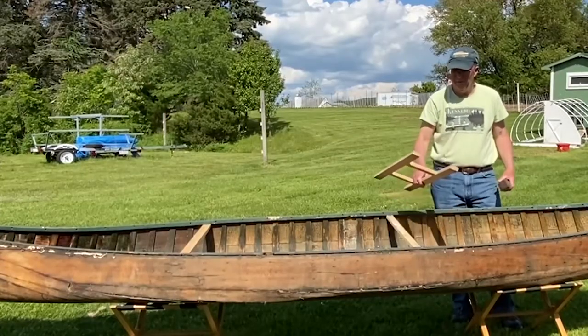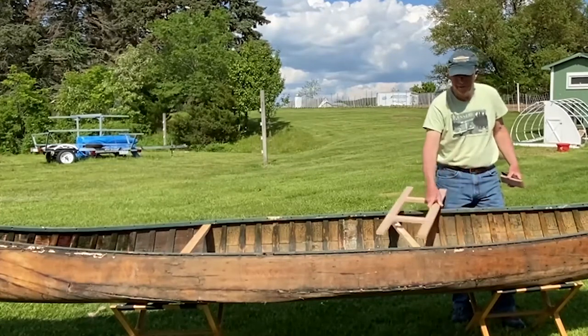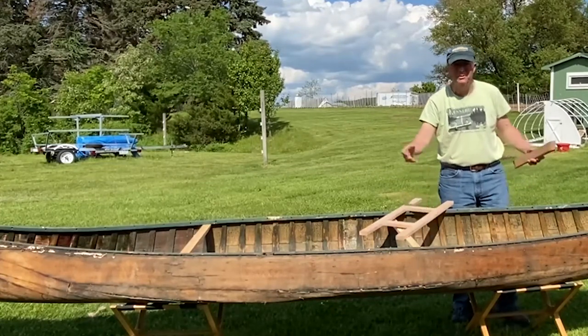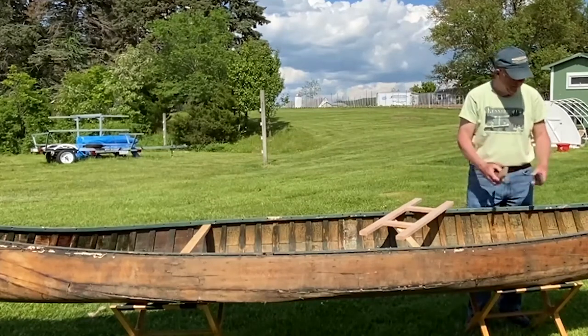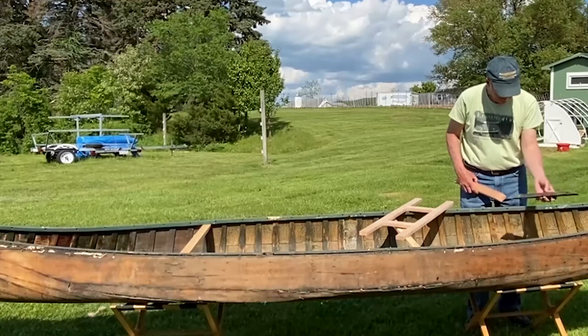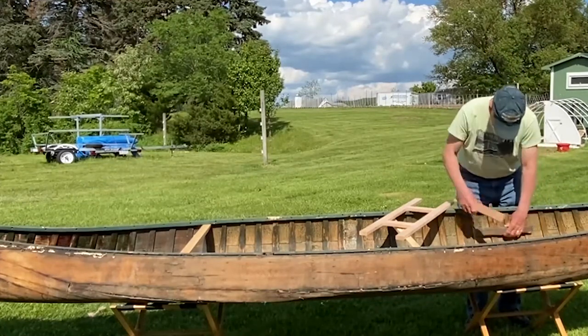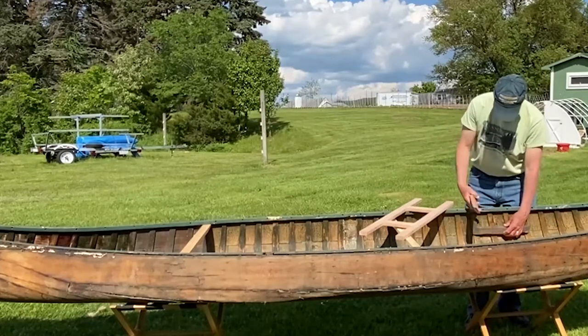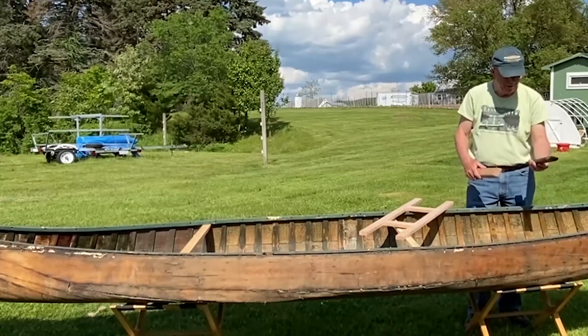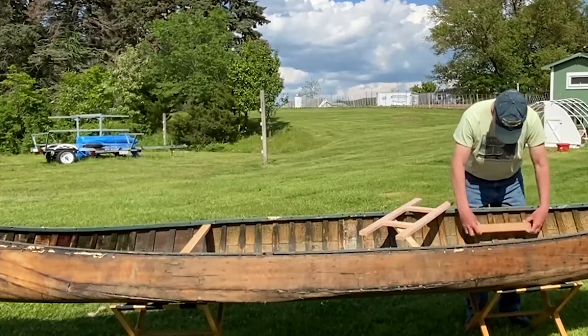On Rushton Indian Girls, the bow seat was not hung from the gunwales like on Old Towns and most of the other builders. It was mounted on cleats. This is one of the original cleats. It goes on the ribs here. It's screwed from the outside in. These are pretty well shot, so I made new ones. This goes in here.